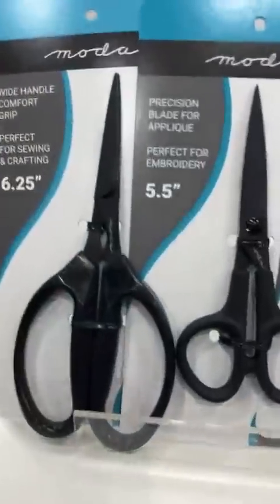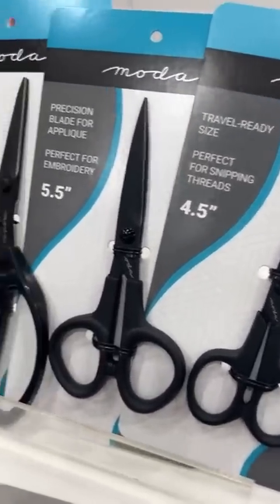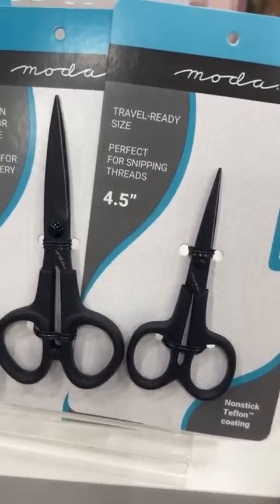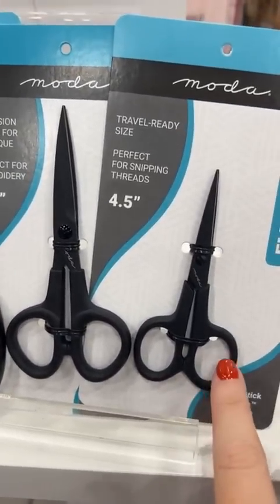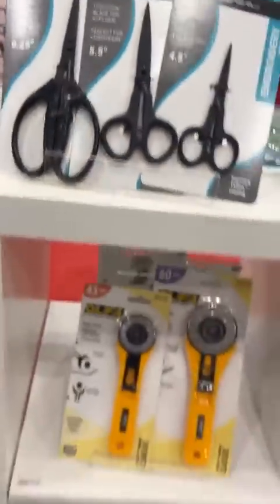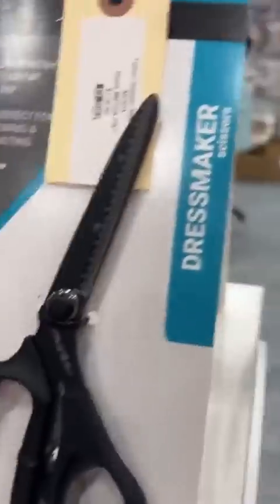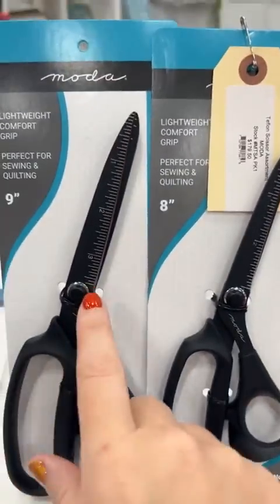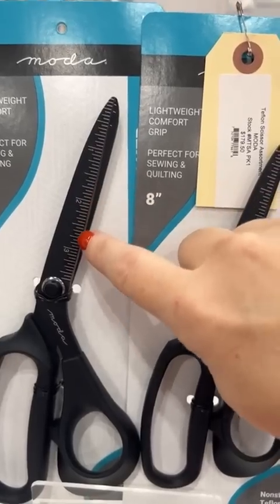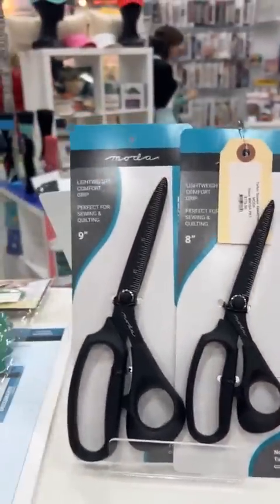Moda has a new line of scissors of all kinds. I think there's 6 or 7 different scissors in the set, all the way from the snips for embroidery, some hobby ones, up to shears. So check those out. They are Teflon coated, and the shears, oh, here we go. Look at this. Okay, you guys, the shears have measurements on them, and they're actually the right size. So these are true to size. Isn't that fun? And the blades are Teflon coated, so they don't stick.